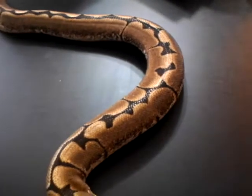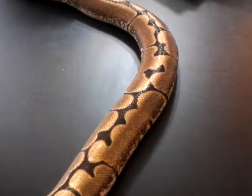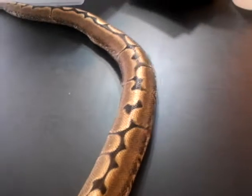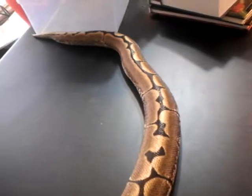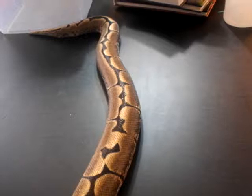So the main point I want to get across to you guys is, if you're looking to get a spider ball python, I would not recommend getting them online. If you have to, and you really want to, you think they look great, you can go ahead and do it. Make sure you get from a trusted breeder, and you can ask him questions about the head wobble.